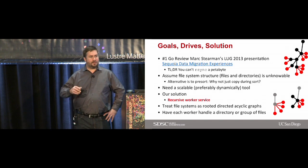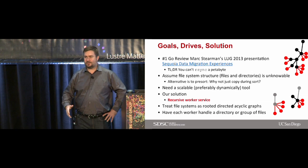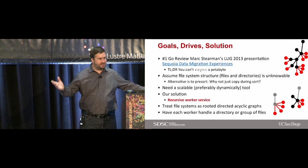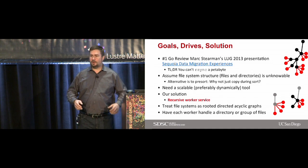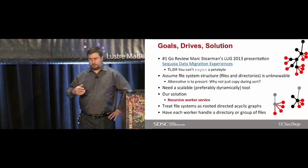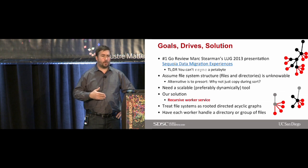Rather than try and assume anything about the structure, we know our file systems are crazy complicated. There's deep directory trees, and there's big files. So you've got to go in and treat each little directory as its own thing. So what we developed is a recursive worker service.